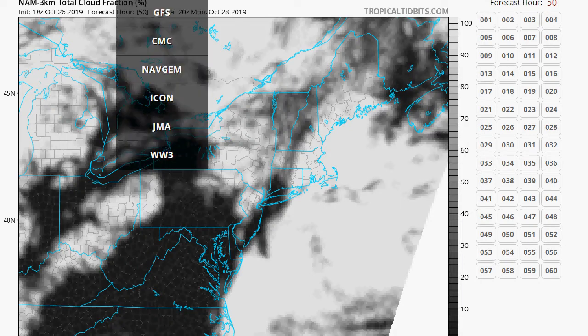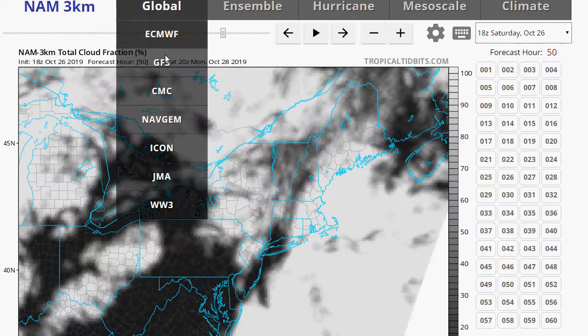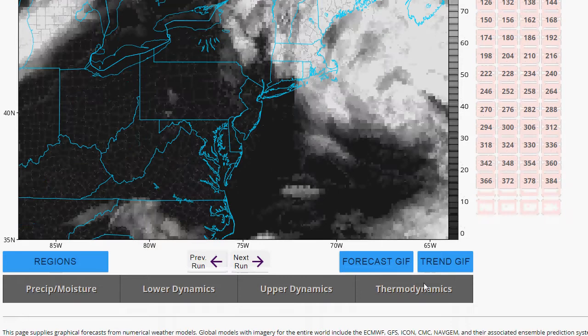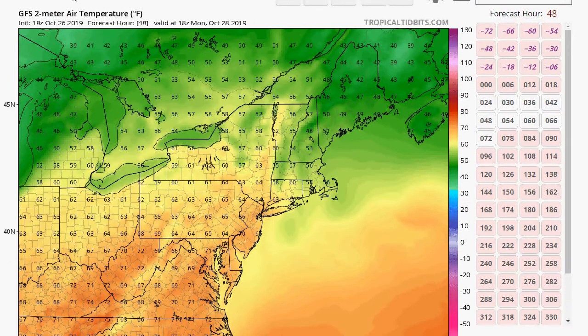So let's look at the temperatures. We'll go back to GFS here and show you the temperatures that will be coming up too. Let me move this back, and you'll see what I mean with temperatures.